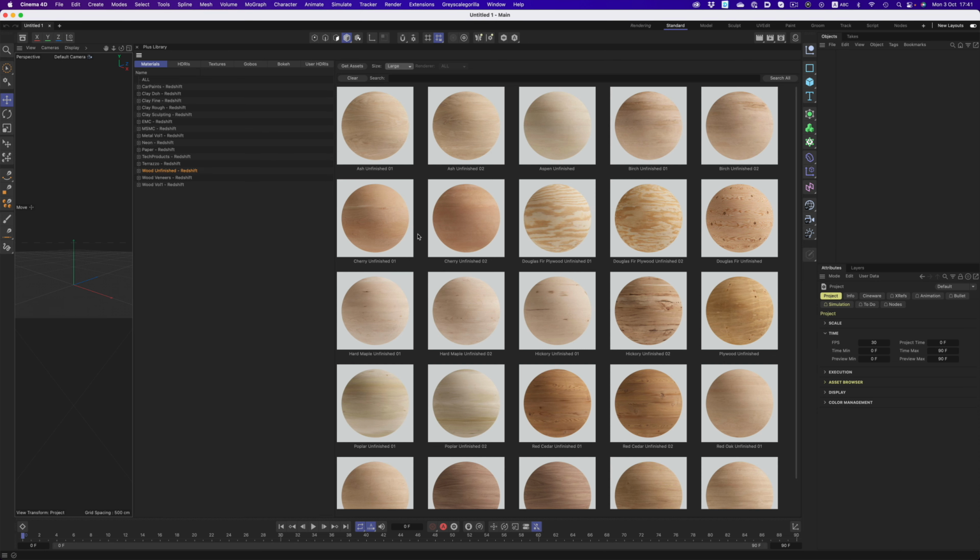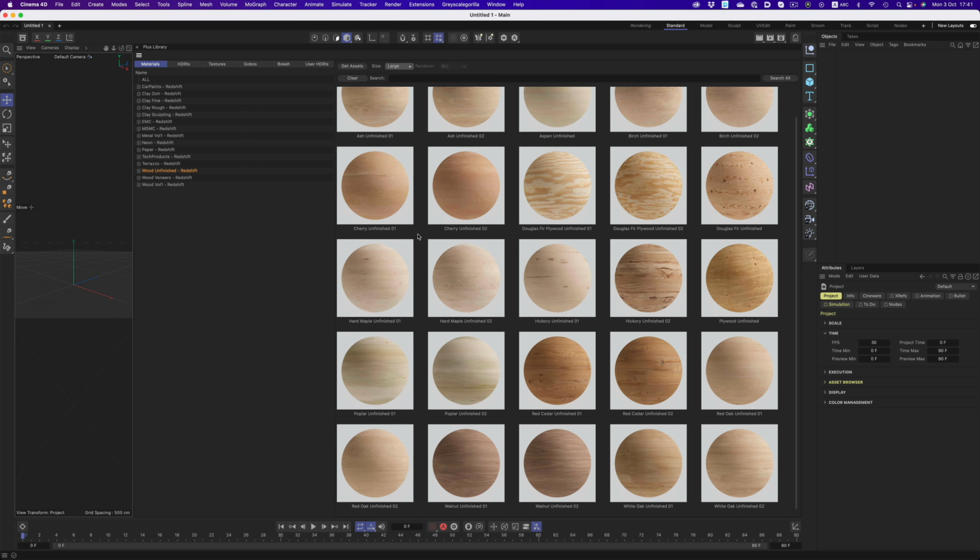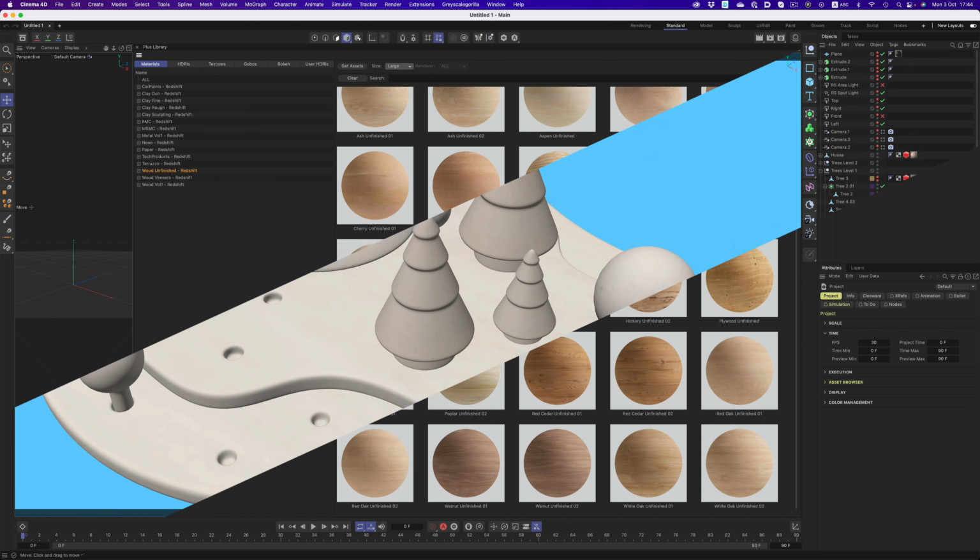Both sets of materials cover a big range. So for wood, we have birch, maple, oak, plywood, and variations, so it's easy to find exactly the type of wood surface needed for your project.